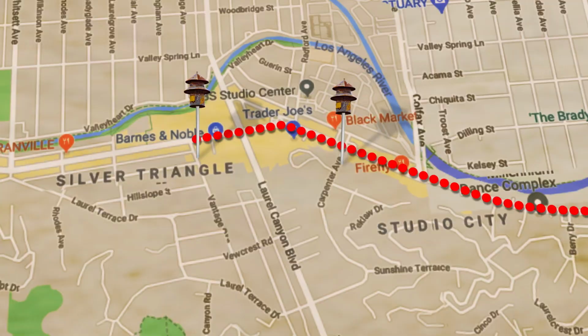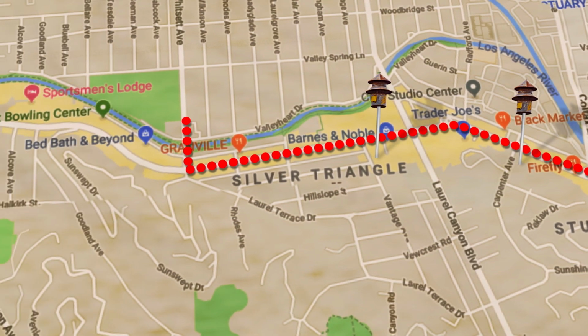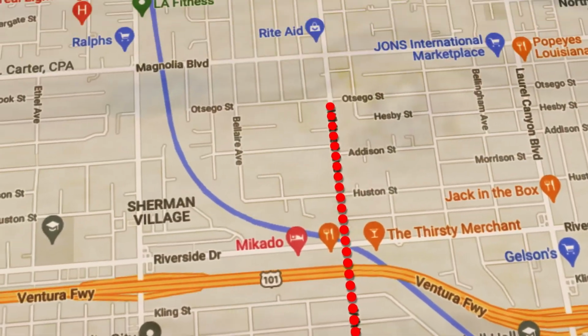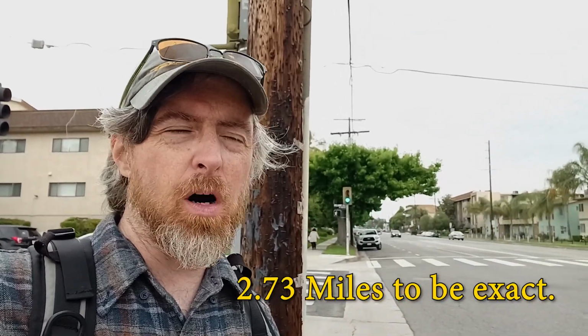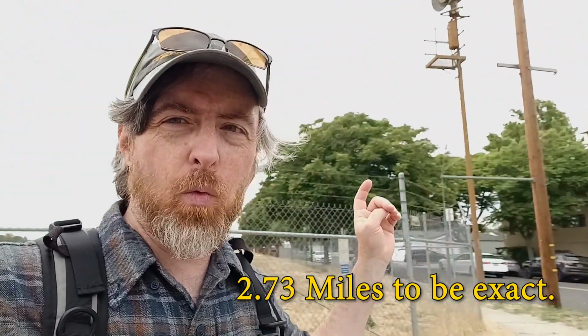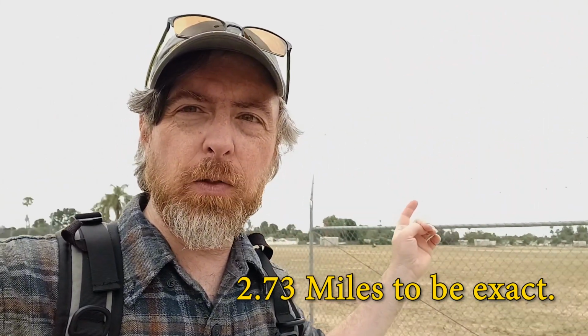So from that 500 that we saw on Ventura Boulevard, I went down to Whitsett, made a right, went up till I got to Burbank Boulevard. I made a left and walked down one long block. And according to my pedometer, it was just under 3 miles that I had to walk. And then I walked those 3 miles till I got here to this field.